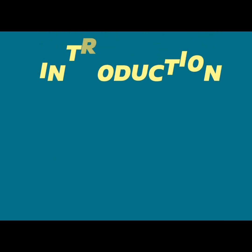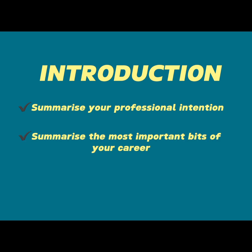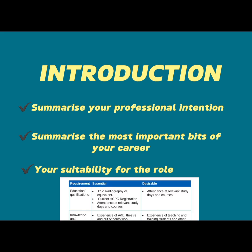So now that you have identified your keywords, which sometimes is pretty much the entire person specification, you want to now start writing your supporting information. So let's do it. As always, you start anything with an introduction. Your introduction should essentially summarize your professional intention. It should summarize the most important bits of your career as a radiographer, and it should quickly highlight your suitability for the role. Meanwhile, remember you already have a ready-made table of content to follow, so seamlessly infuse the first section of your table of content into your introduction.